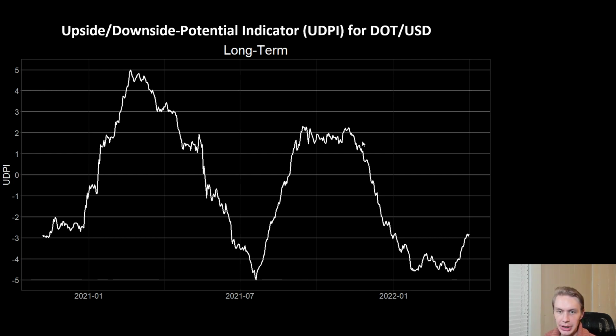So essentially, DOT had realized about as much downside potential as the model thought was realistic, and now we're starting to go back up and realize some of the upside potential that DOT has been accruing throughout this correction. Now, does that mean that DOT's going to go all the way back up to these super high levels? Again, going to have to wait and see, but certainly the upside potential seems to be far outweighing the downside potential at this current moment. So it'll be interesting to watch and see how that unfolds.